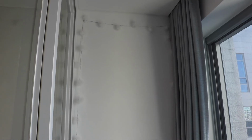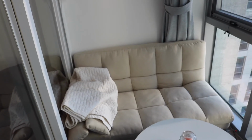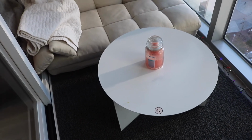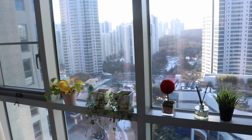So this is what my balcony looks like. I have some fairy lights that I installed, although I don't have them turned on right now. I bought this sofa bed from Onurechi, and it's a really good purchase, and it fits perfectly in that spot. Came with a table. I do have my Yankee candle because I love good smells.